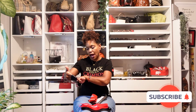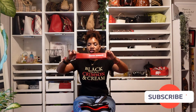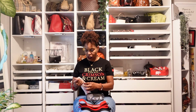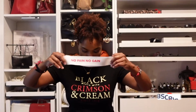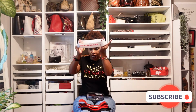What does this say? "I can and I will." Nice. "Finish strong." Is this something like the Olympics or something? It's gotta be pertaining to exercising, I know. And then the last one, "No pain, no gain." So these are bands. I don't know how I will wear these bands. Where would you wear these bands? I can't wear them on my head.